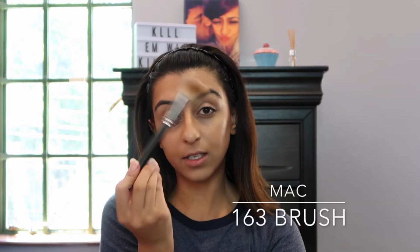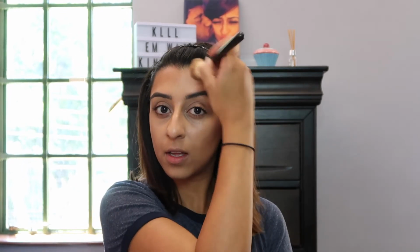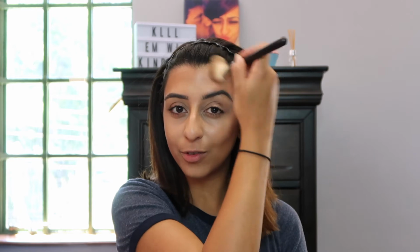and then I blend it out with another clean contour brush. This one is the MAC 163 brush. It's an angled fluffy contour brush. So first I like to concentrate right at the tip where my ear is. Whatever is on my face is what I bring in. So I like that contour line. As you can see, it's really pigmented. I've only gone in once with it, so that's why I like to use whatever is on the brush, and then I put it on the corners of my forehead.